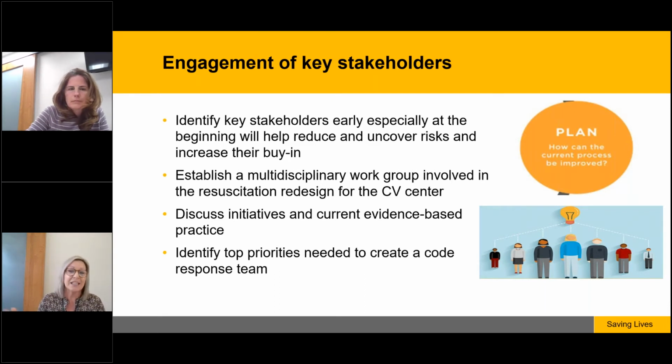multidisciplinary work group and get the whole team involved that were going to be part of that resuscitation design for the CV center. As Tammy talked about, that included our advanced provider group, our physicians, our bedside nurses, our shock team. And what we did with that group was we discussed the initiatives. We showed them what the current evidence was, why we knew that we could make this new protocol work using this mechanical device, and we got everybody on board.